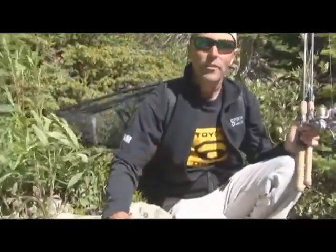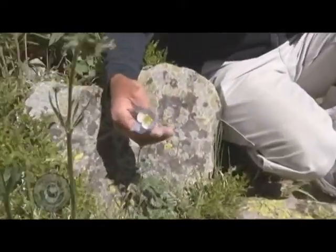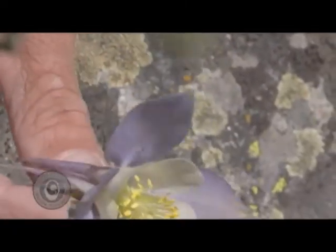So we're at 10,600 feet. Here's the Colorado State flower. That's a columbine right there, growing on the side here of beautiful Lake Agnes on the top of the Cameron Pass. Beautiful, beautiful place. Interestingly enough, we're here fishing for Greenback Cutthroat, which is also the Colorado State fish. So it seems appropriate that the state flower and the state fish would be found in a place like this in Colorado.